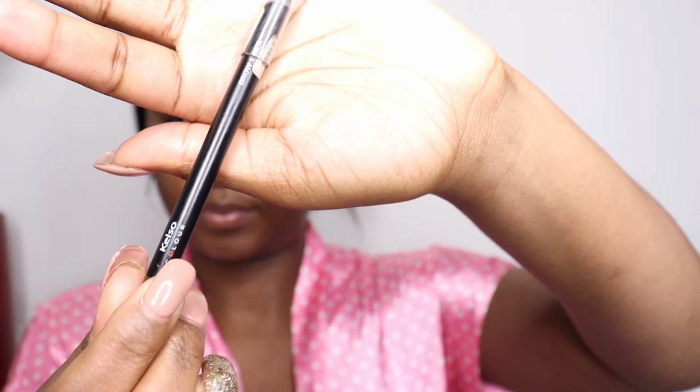Next, I am using my brow liner from Kelso. It is in the color brown, and I'm just putting little strokes on my brows just to make them more defined. I will not be carving my brows. I don't really like that carved look, and plus we are going for a natural look.